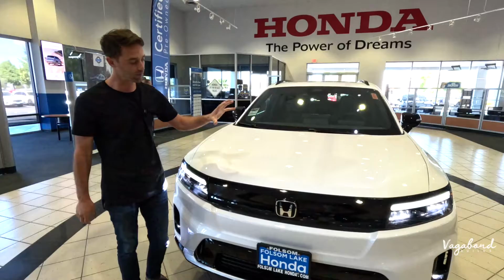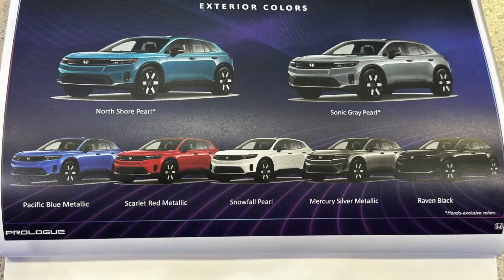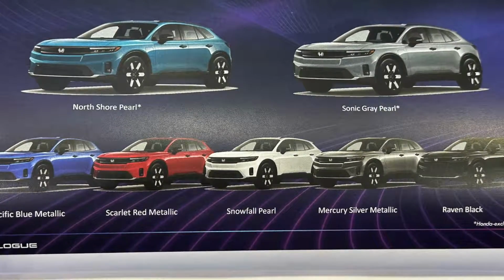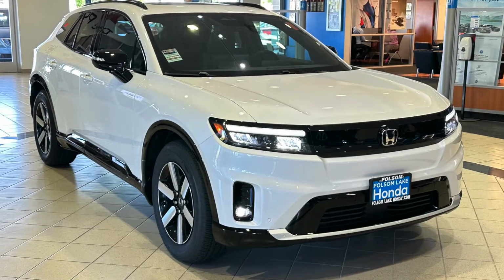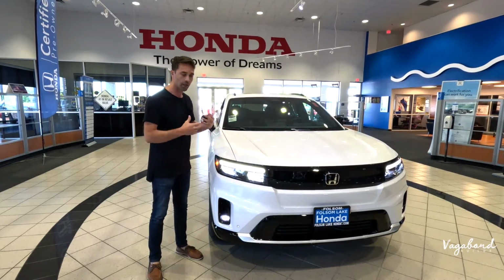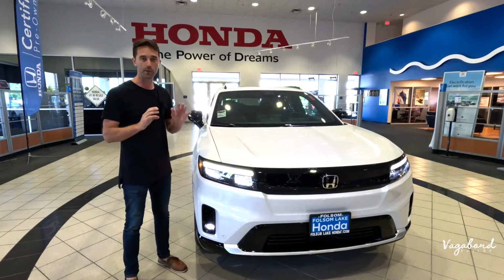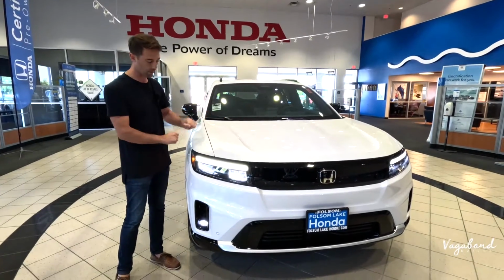This is one of 7 colors, the white exterior paint, Snow Pearl. Here's the list of the 7; we took a picture so you guys can have that. But let's bring this front end to you. Again, I wanted to mention that between trims, you're going to see different exterior elements, from different color schemes to different rim looks. Keep an eye out for that between the trims. I'm going to show you what the Touring looks like here in this video.